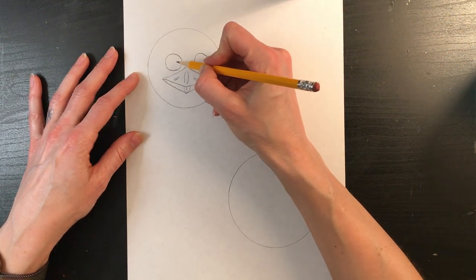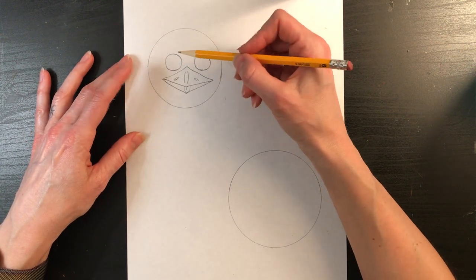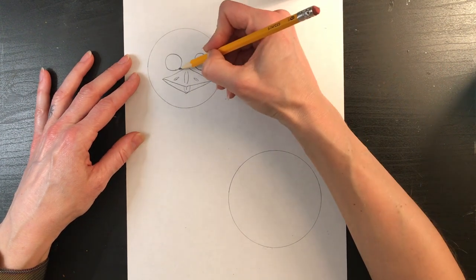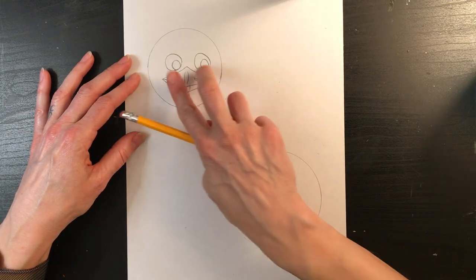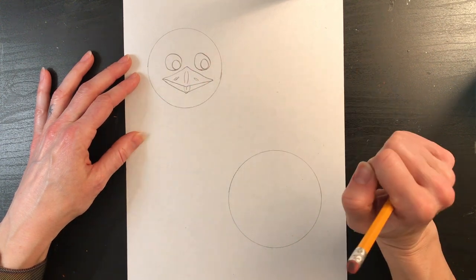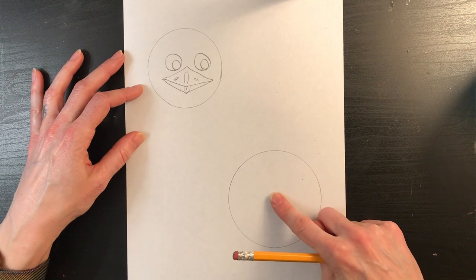Add two more circles, but this time I'm making the pupil of the eye. And I can do something really cool here. I can show you where my emu is looking with my pupil. So if I put my pupils here, it makes it look like he's looking down at this emu. I wonder where you'll put your pupils. Now I'm gonna repeat those same steps down here on the larger one.